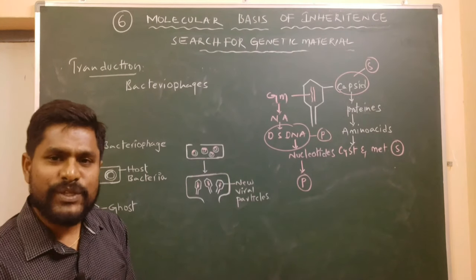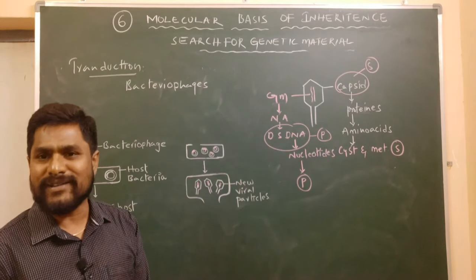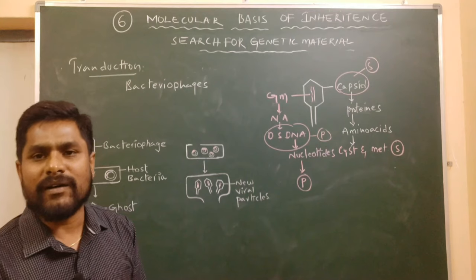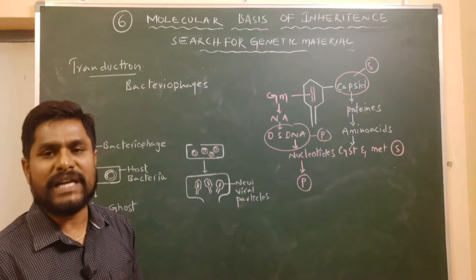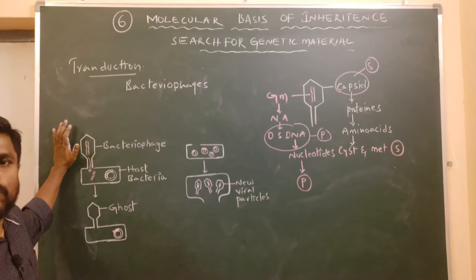If we come to transformation, transformation is transfer of genetic material from one bacterium to another bacterium through the medium in which those bacteria are growing. This is the basic difference between transduction and transformation. And during this process of transduction, what happens?